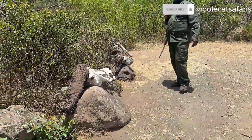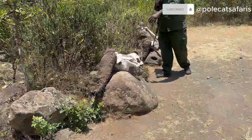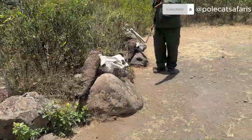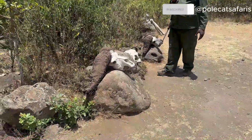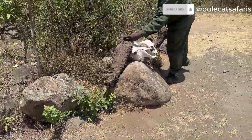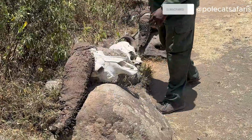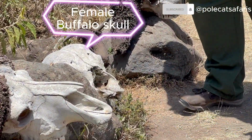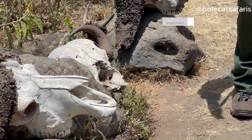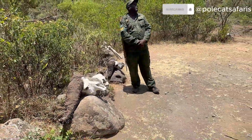But there is a difference between this one and this one. By looking, this one is quite bigger than this one. Also on this side, this one has just a small space which divides the horn into two, while this one is quite wide. This one is from the female, the other one is from the male buffalo.